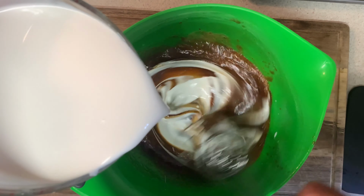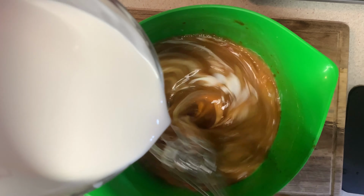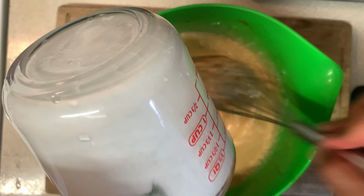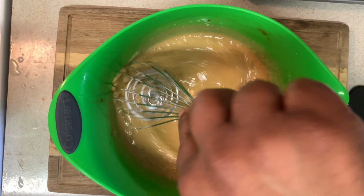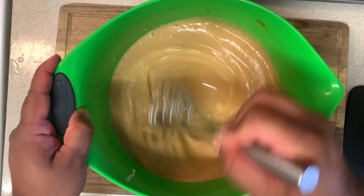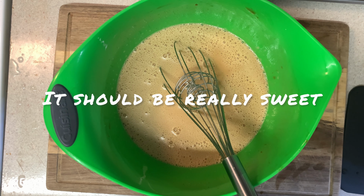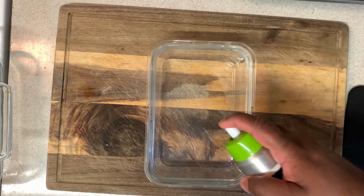So once you did that, you're going to add your coconut milk in, and that coconut milk, look at how beautiful it is. If you can't find coconut milk, you can add regular milk, but try to get coconut milk because coconut milk is what gives this dessert its distinct flavor and taste. So beat it up really good, and now you can at this point think about tasting it. You know, if it tastes really sweet, it's good. Okay, it's one of those sweet desserts.